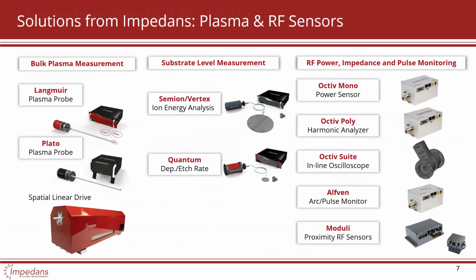So this is what they actually look like, and I'll go into these in a little bit more detail in the later slides. So the standard plasma diagnostic is a Langmuir probe. We have a variant of that which is called the Plato, which I'll talk about in a few slides' time. The Plato is basically a Langmuir probe that you can use in insulating, or if you're depositing an insulating layer. The Langmuir probe doesn't work quite as well, and the Plato can overcome that.